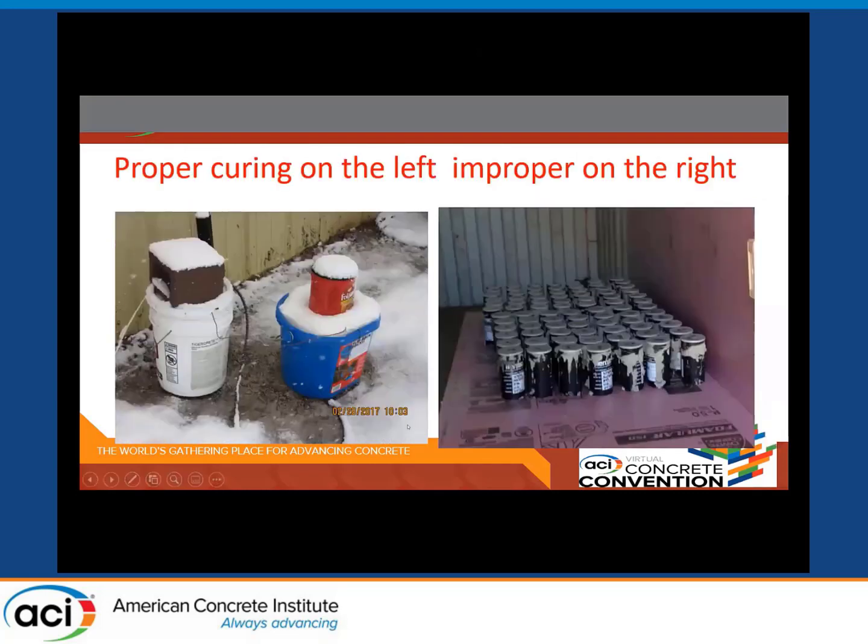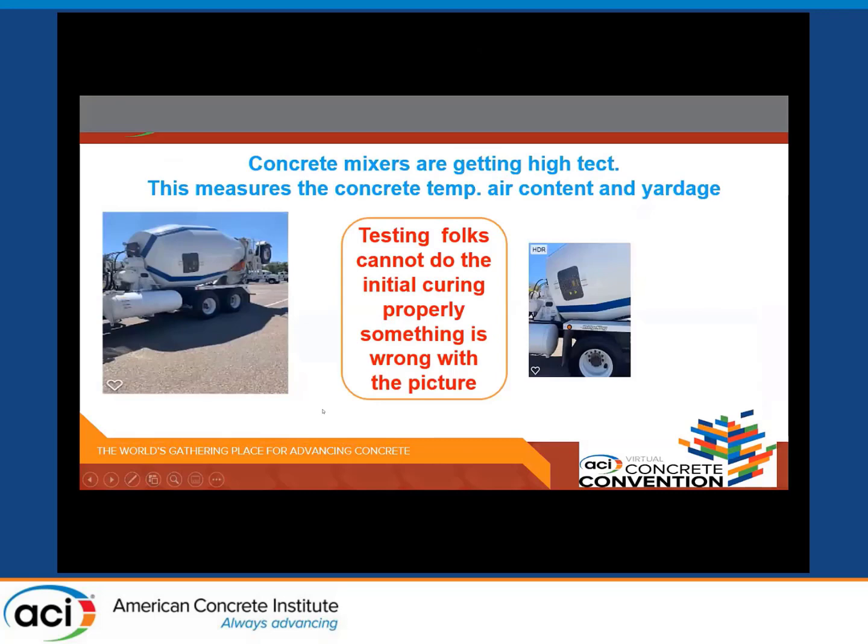Next slide, Michelle. On this here, ready-mix firms are trying to get very high-tech. These are some sensors from Duke City Ready Mix in Albuquerque, where they are monitoring all the information from the concrete and testing. Folks can't do initial curing properly. Something's wrong with this picture.